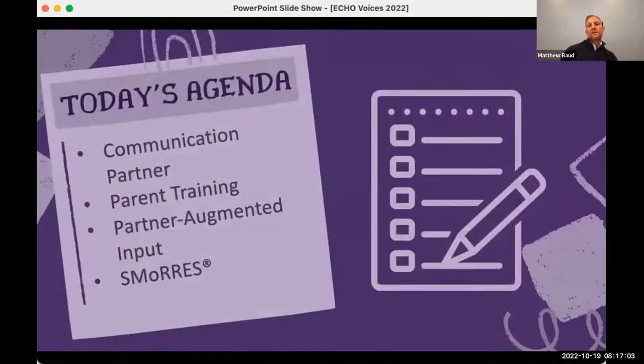And so just looking at today's agenda, just so you know what's on the docket, we're going to talk about communication partner trainings in particular, and the importance of communication partners. We're going to talk about those elements within parent training that are really necessary if we're bringing coaching home. We're going to talk a little bit about partner augmented input and SMoRRES, and then we're going to get to a little case study for everyone to practice some of the coaching that we're preaching so much about.